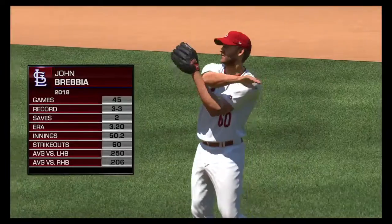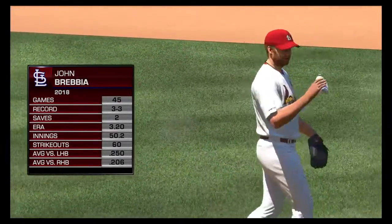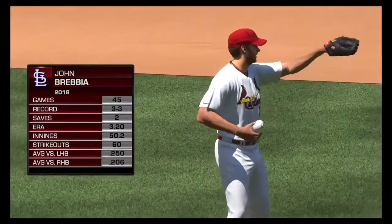Your attention, please. John Brebbia takes over to start the 6th inning on the mound for the Cardinals. Number 60, John Brebbia.